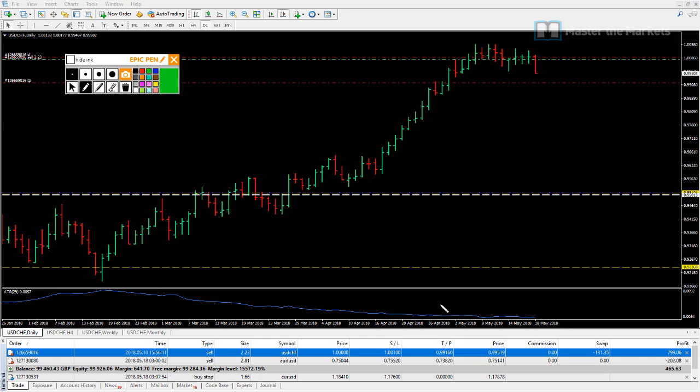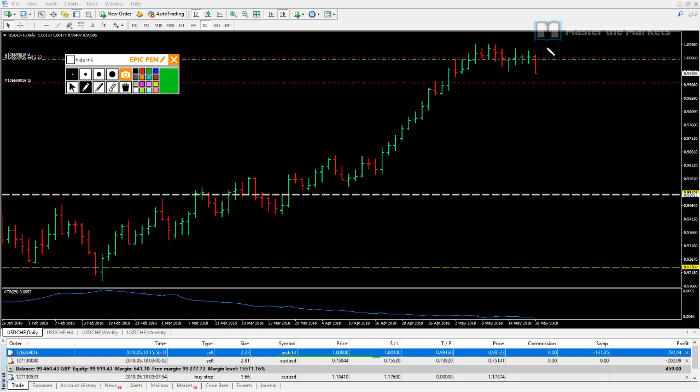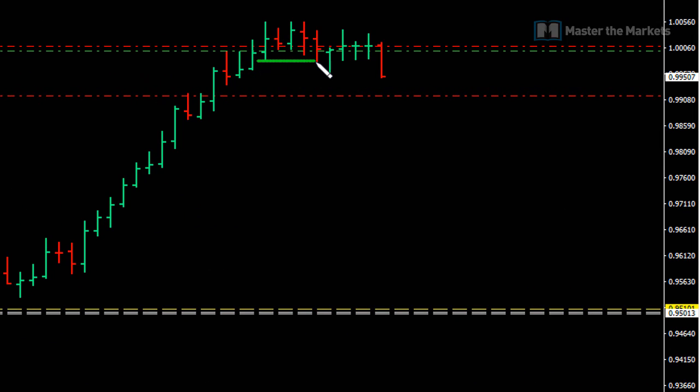As you can see over here, we are just a little bit less than £1,000, about £800 over here, on the dollar Swiss trade, which is what I'm looking at. Earlier on, I did a market update video on how long we should hold on to a trade. As you can see, we have held on to this trade for quite a number of days. Right from here onwards, we first identified the basic opportunity on the dollar Swiss on a daily time frame chart, where we put an order for the $1 mark.